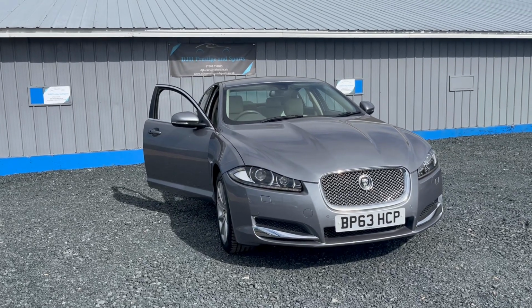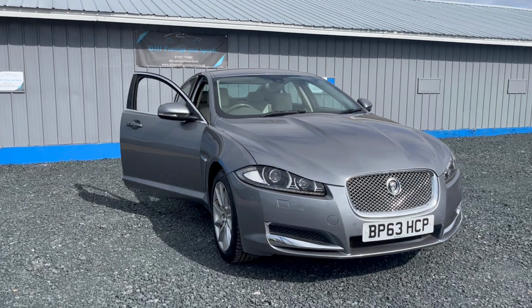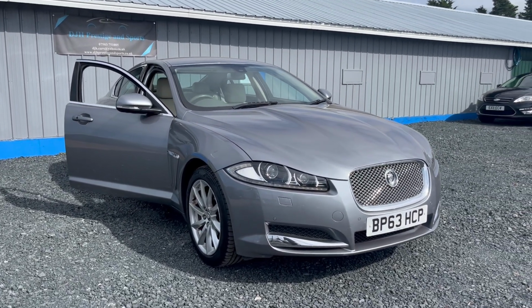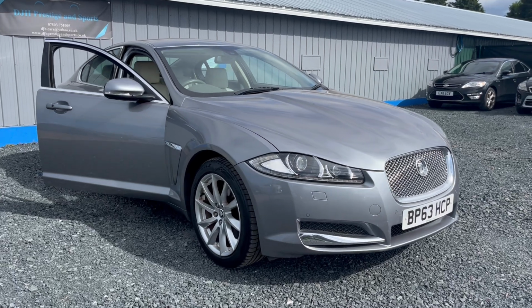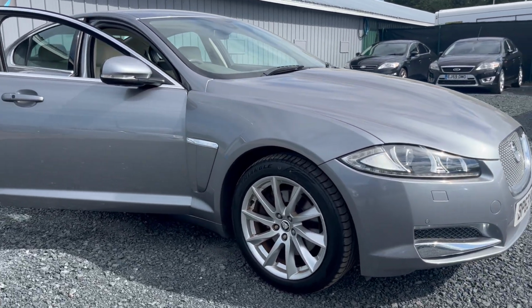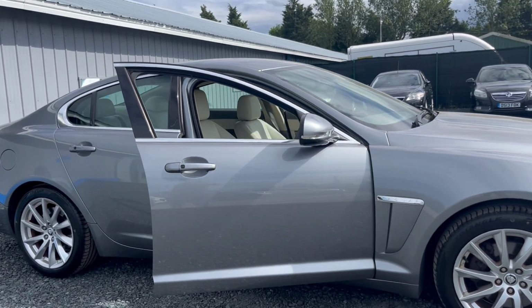Welcome to DJH Prestige and Sports, where we've just acquired this stunning looking Jaguar XF. It's a 2.2 diesel, automatic. It's got park distance control. It's lovely looking alloy wheels, finished in silver.